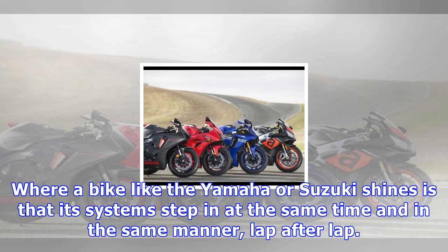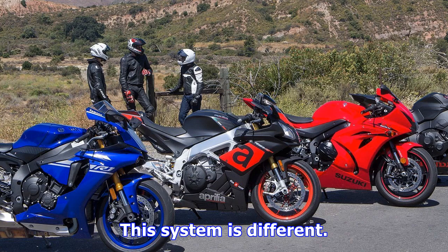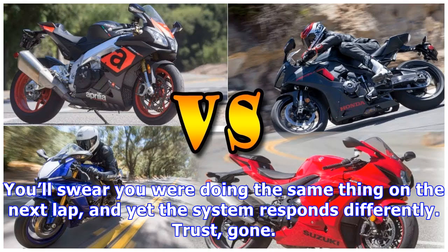With 175.2 horsepower at 13,300 revolutions per minute, this is the cut-and-dry winner in terms of power. Where the Aprilia struggles is in putting that power to the ground once grip starts to go away. The Aprilia traction control ATC system is updated and the bike uses a repositioned inertial measurement unit to more accurately detect the dynamic conditions of the bike, but cuts are inconsistent and tough to wrap your head around. Where a bike like the Yamaha or Suzuki shines is that its systems step in at the same time and in the same manner, lap after lap. Assuming you don't do anything different, you know what to expect.